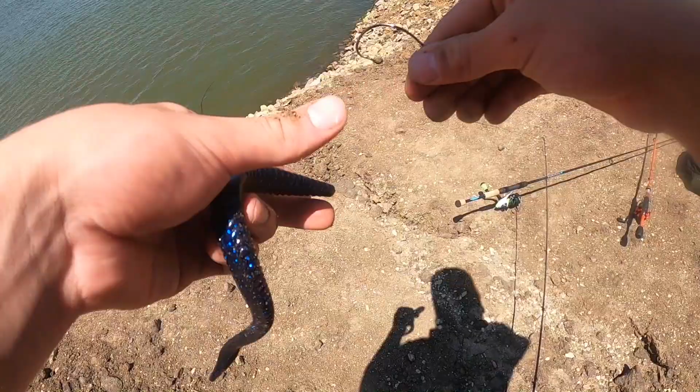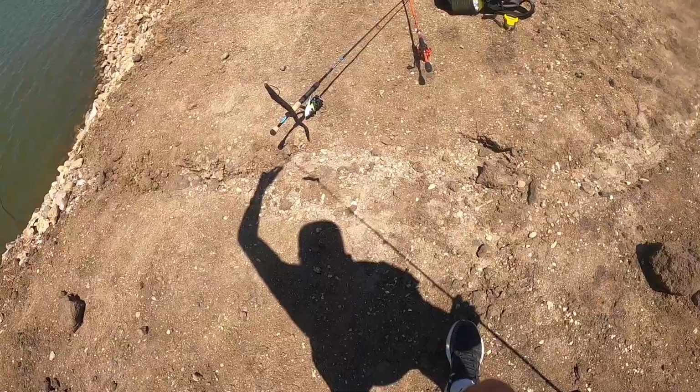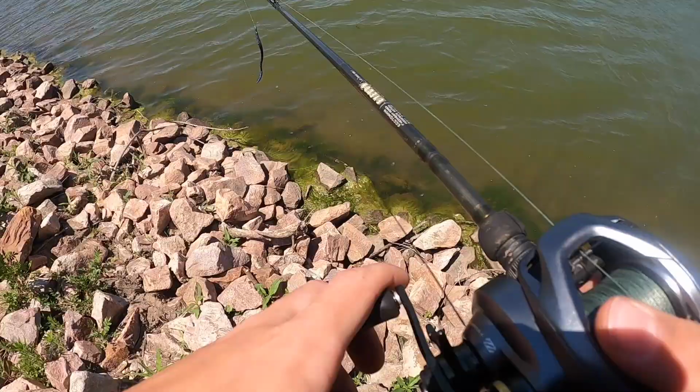nuts. Guys, I thought I was snagged. Like, honestly, I thought I was snagged. And we caught that behemoth of a bass. 4-pound Iowa stud right there, guys. We're gonna keep fishing. Let's go. Look at that. Right there. 4.3. You guys see that? 4.3 bass. Alright. I'm gonna let you guys go. Let's keep fishing. Have a good one.